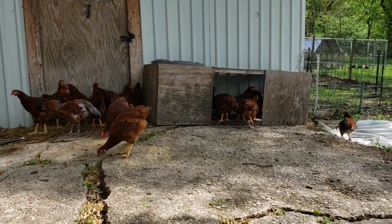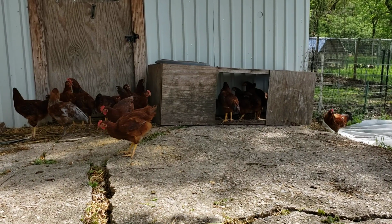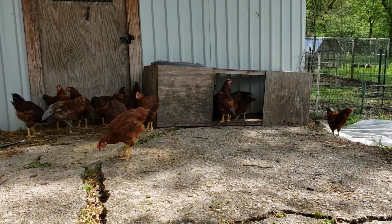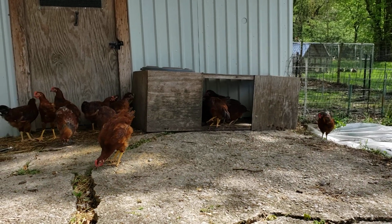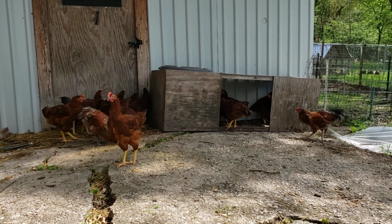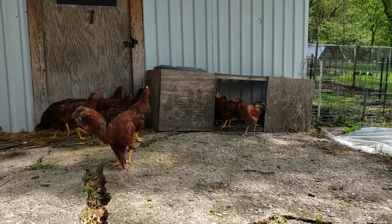They got to be able to hack it on their own, and they got to be able to be an actual self-sustained flock with very little intervention. So with that in mind, we did have a couple of losses, and that's part of it. Nothing was out of the ordinary. Early on, the issue was coccidia, and we don't medicate for that, so I wasn't really surprised.